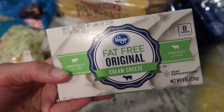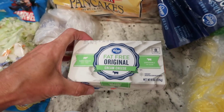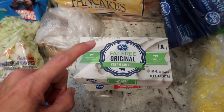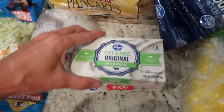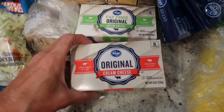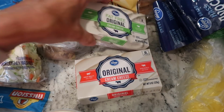But I'll link all of the recipes for this week below too, and I'll show you guys our meal plan for the week. But anyways, I'm gonna use this for a low carb day. I meant for a regular macro day. But if it was a low carb day, then I would use the original, the regular cream cheese.